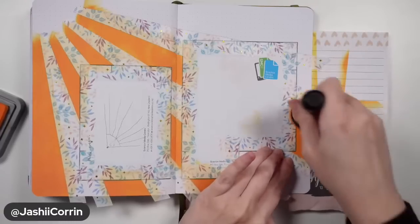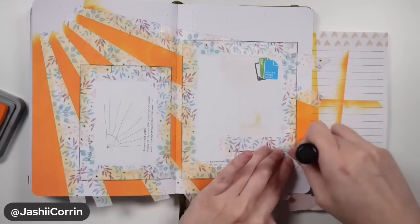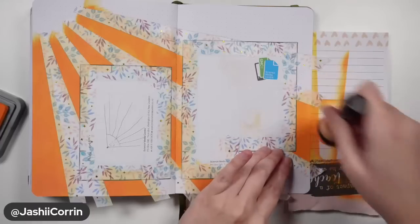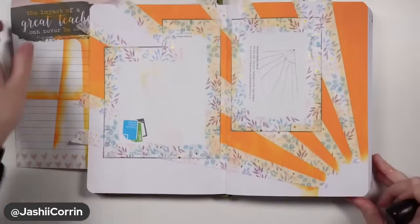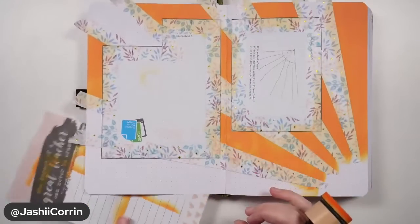Because the next one is the full top of the page as well. That's exciting. Yay! This is looking cute. I'm pretty chuffed with how this is turning out because summer themes aren't usually ones that I gravitate towards, just because that color palette isn't one that I gravitate towards. But this has been fun. I'm enjoying this.